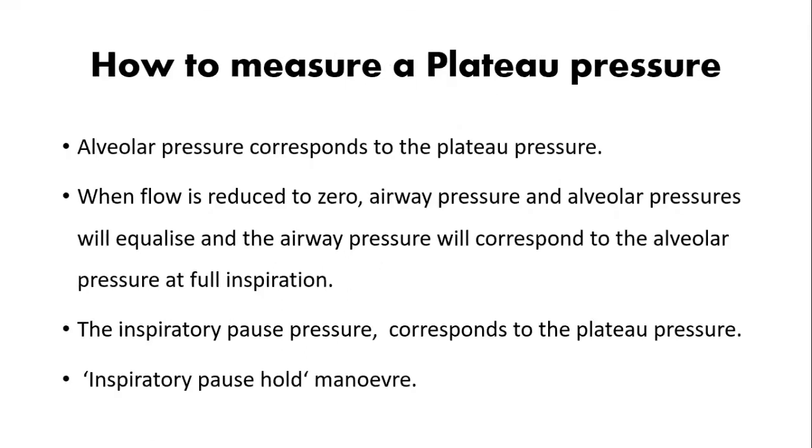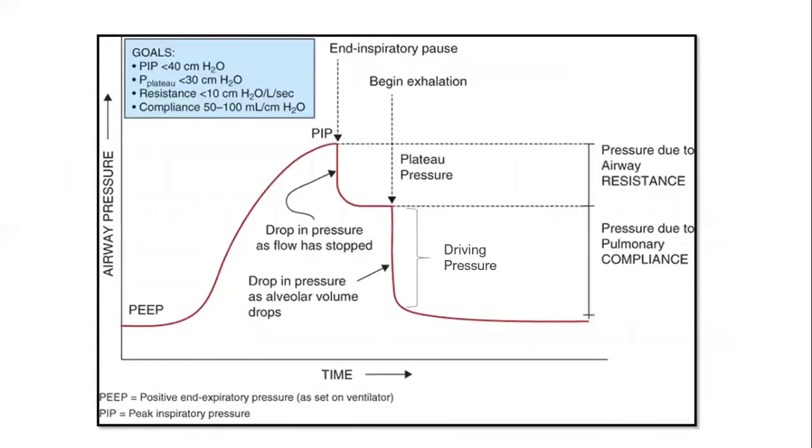So remembering that your alveolar pressure corresponds to your plateau pressure, and when we reduce the flow to 0, the airway pressure would correspond to your alveolar pressure at full inspiration. You could also do an inspiratory pause or an inspiratory pause hold maneuver to be able to work out your plateau pressure. So again, just to go over that again.